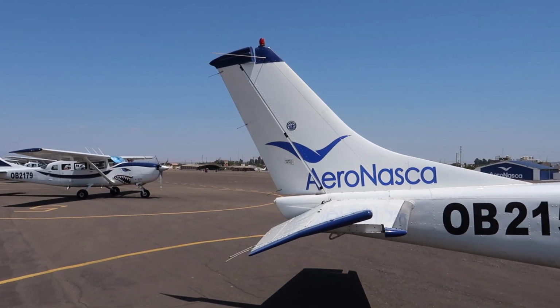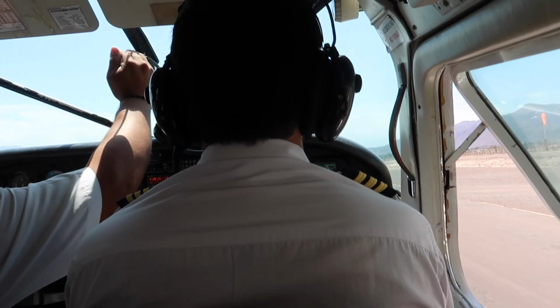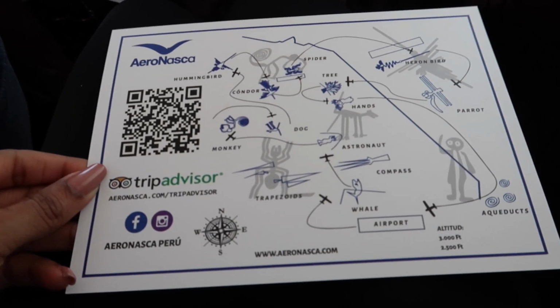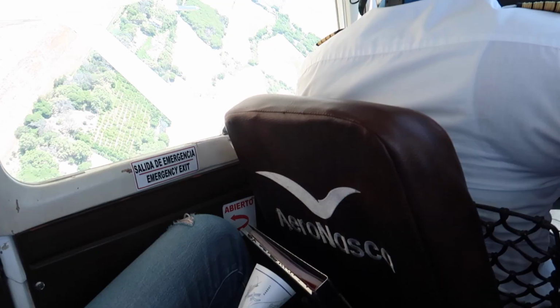We ended up taking the flight with Aeronasca. They were a very professional company, but the plane was just so small that you could literally feel every bump. They gave us this map with all of the different lines that we could look for on the flight. They would basically swing around the plane on one side so that the people on the right could see, and then they would swing around the left side. So you can see my face here. I'm a little bit nervous.